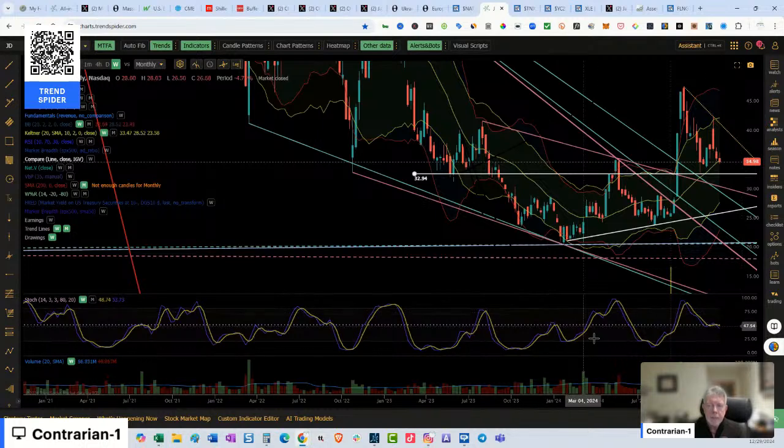Stokes are trading down below 50. Rallies tend to fade. It's a momentum indicator, and it's speaking volumes to you right now. It wants to go lower. It's going down bare minimum 33 bucks a share, if not down to 30 bucks a share. I would avoid this right now.